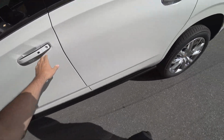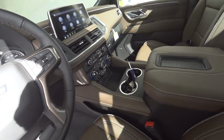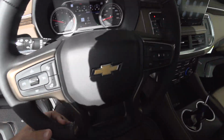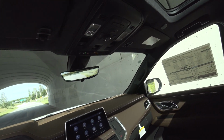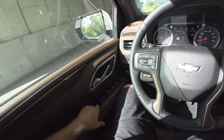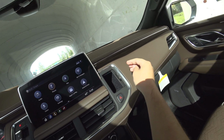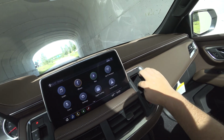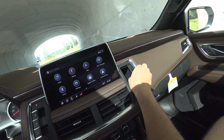It's currently disabled right now, but you do have power running boards. I know there's a button somewhere for them, but I'm not gonna go digging through a menu. I can't even reach the end. Oh, there it is. I can't reach the end of these things half the time.